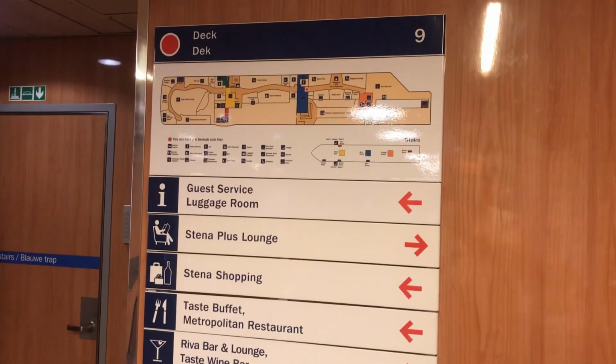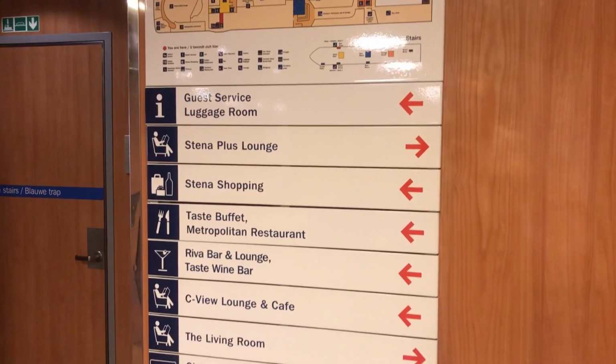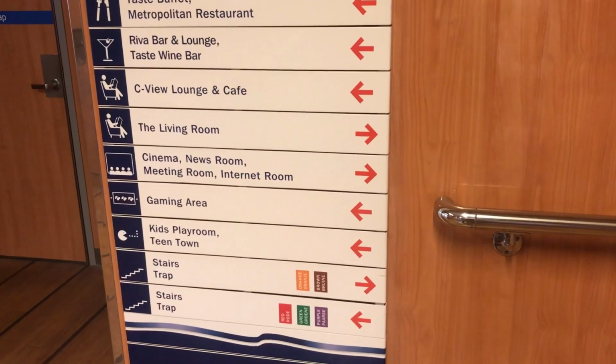And here I got some footage of what was on the deck. So the guest service, the Stena Plus lounge, Stena shopping, the buffet, the bar, the sea view lounge, gaming areas, making it really easy so you can find your way around.